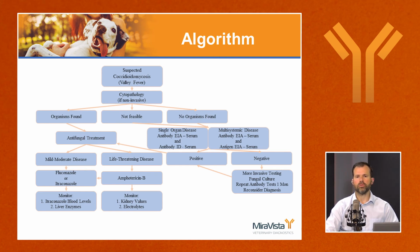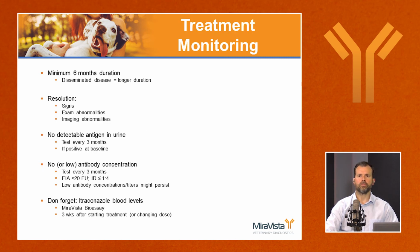That'll be in a following segment, but I do want to mention that for mild or moderate disease, meaning treatment on an outpatient basis, fluconazole or itraconazole is the treatment of choice, and you could compare and contrast those and probably debate which is the better drug. If you're using itraconazole, it's recommended to check blood levels. And for life-threatening disease, the most effective antifungal, the one that works the quickest, is amphotericin B. And so that's the one recommended for serious life-threatening disease.